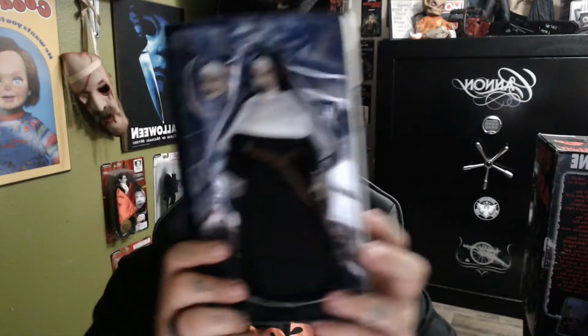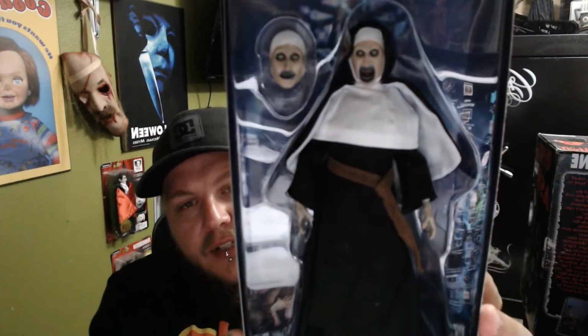First out of the box, this is the Nun. This is what she looks like, and she comes with an alternate head form. This is a cloth material. Once completely out of the box, this is basically what she looks like, and this comes off and can be added back on. Very nice material, looks really good. Pretty cool little figure for those of you that like the Conjuring universe.